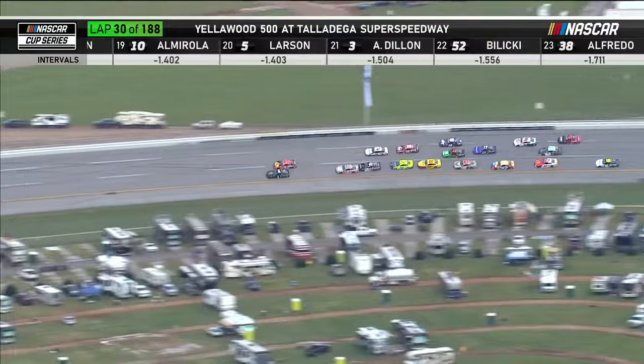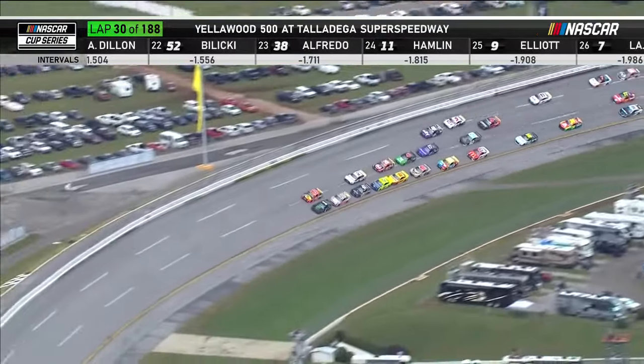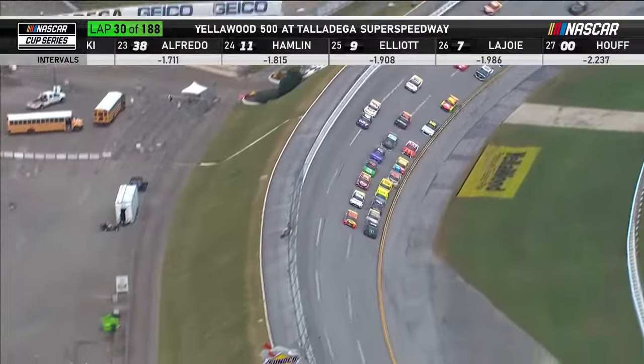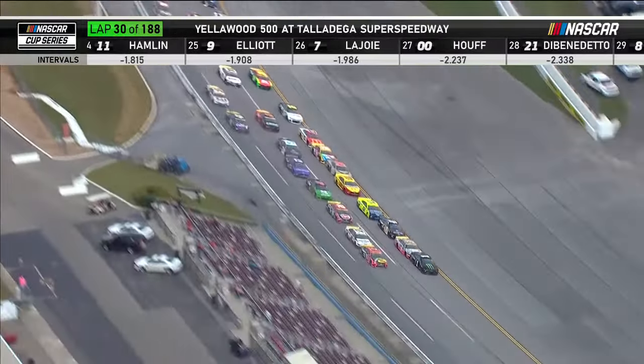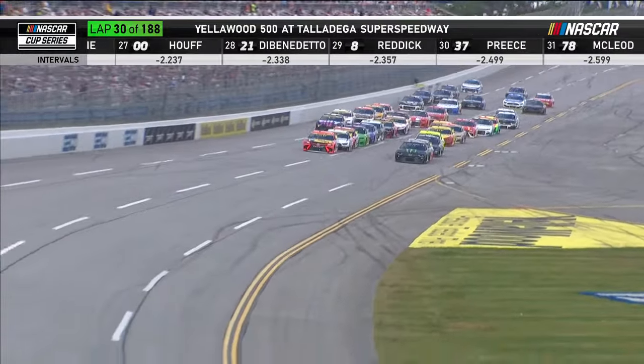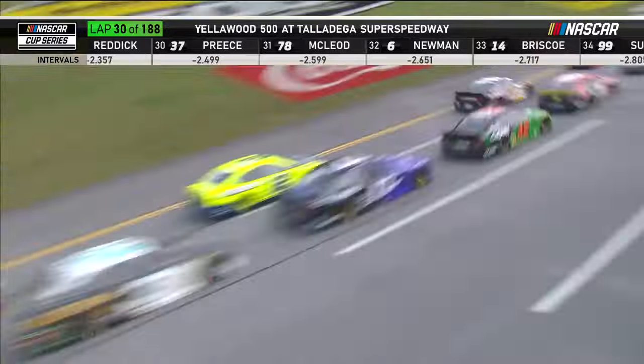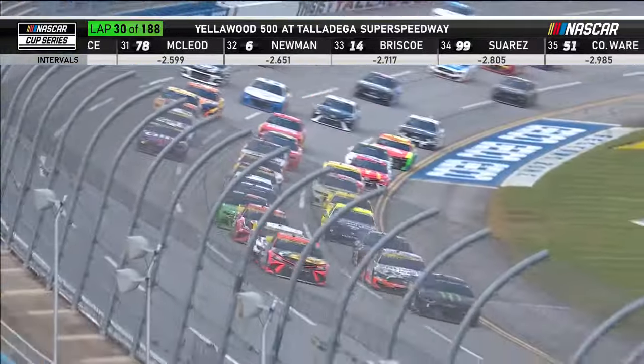Look how quickly Kurt Busch said, nah, don't need you anymore there, Martin. I'm going to come down to this low line and see what it will do. So now here comes the help back to Martin Truex from Brad. Brad on that inside left corner. Hard to push there without getting that 19 car upset.